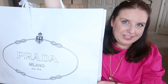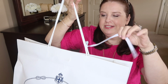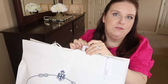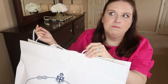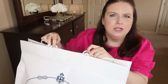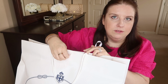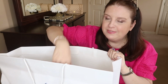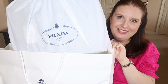I got this in the mail. I don't have any designer boutiques near me, so I had to place an order. I ordered this handbag from Farfetch, and the reason is that I had a coupon code for 10% off, so I decided to take advantage of the discount and purchase the handbag. It came in this humongous shopping bag. Here is the dust bag.